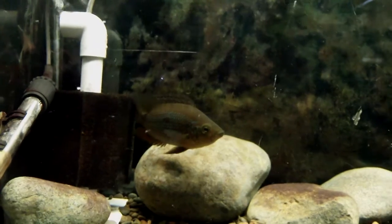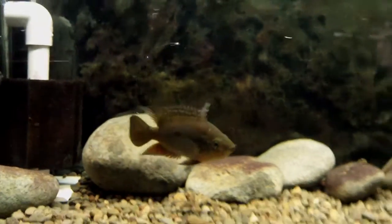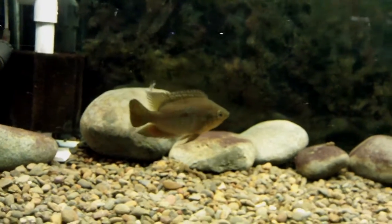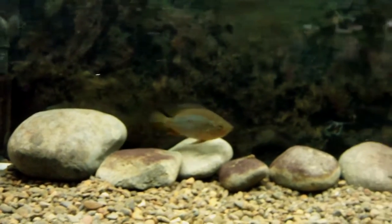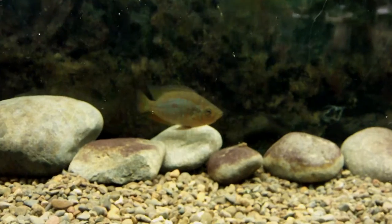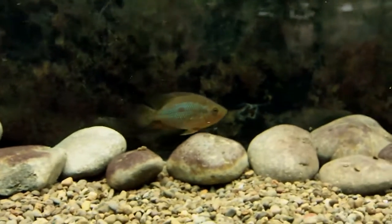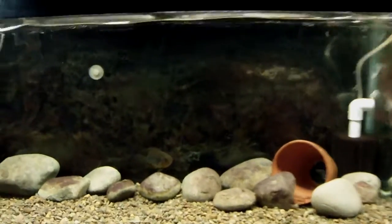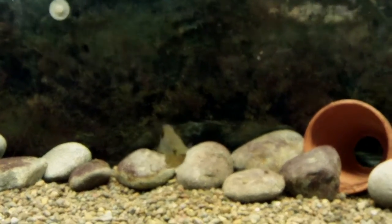He has got an awesome personality, very similar to the Umbies, where he comes up begging for food, but has a very intelligent disposition, where he just seems very smart, calculated, and he comes to the front of the tank and hangs out. His female is actually in there. She's hiding. I gotta decide if I want to sell her or just throw the divider in.